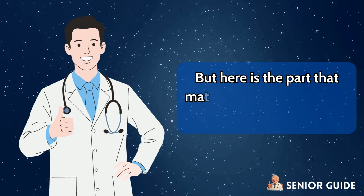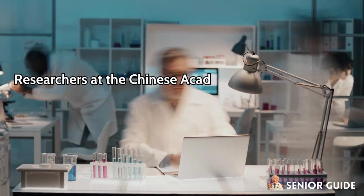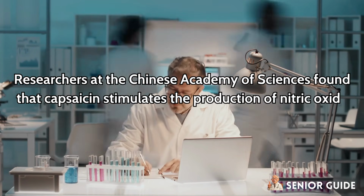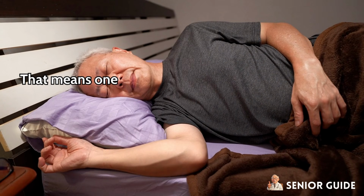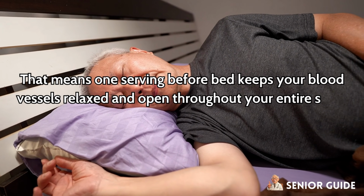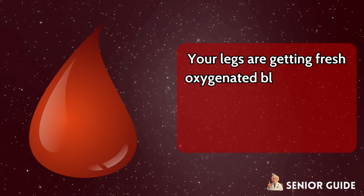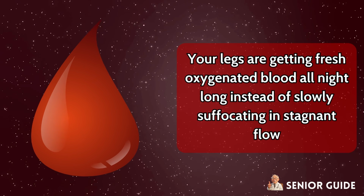But here is the part that matters most for overnight use. Researchers at the Chinese Academy of Sciences found that capsaicin stimulates the production of nitric oxide for up to 8 hours after a single dose. That means 1 serving before bed keeps your blood vessels relaxed and open throughout your entire sleep cycle. Your legs are getting fresh oxygenated blood all night long instead of slowly suffocating in stagnant flow.